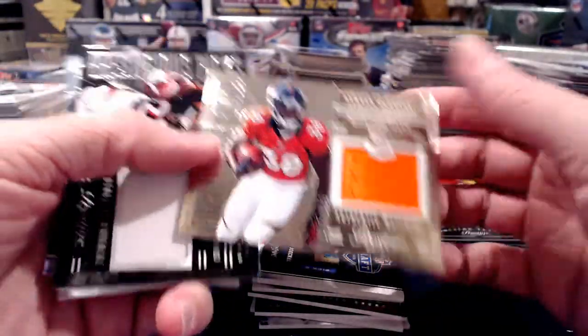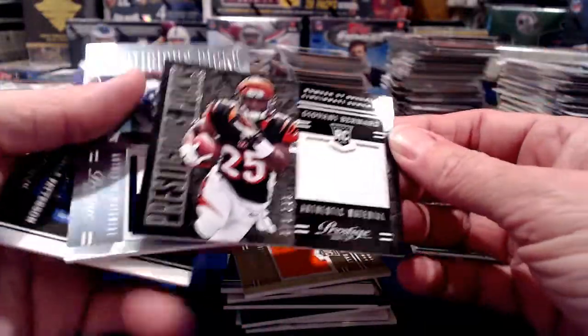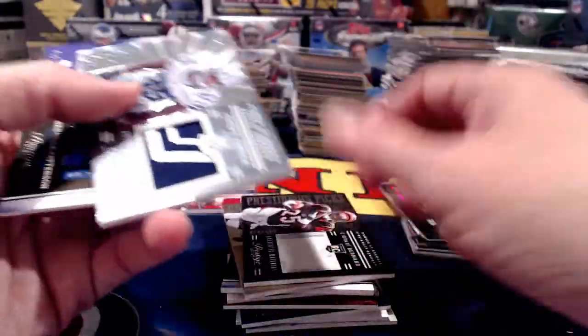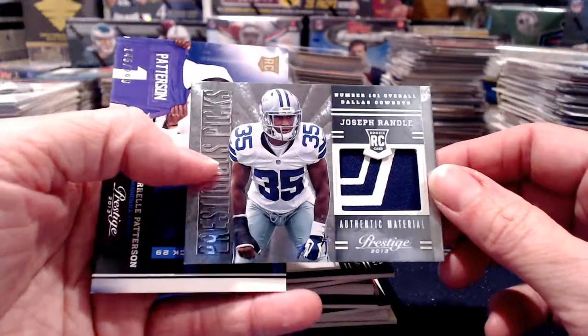The Montee Ball for the Broncos. Another Bengals. Who is that? Oh, Giovani Bernard. Good grief. Lost my mind there for a second. Joseph Randle for the Cowboys with the nice patch.